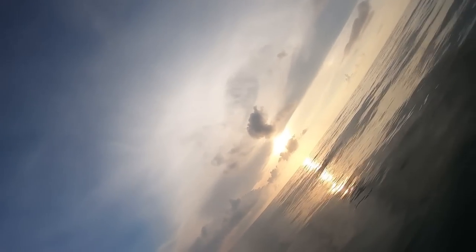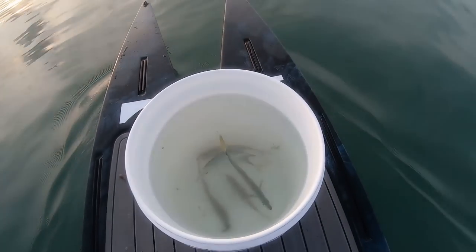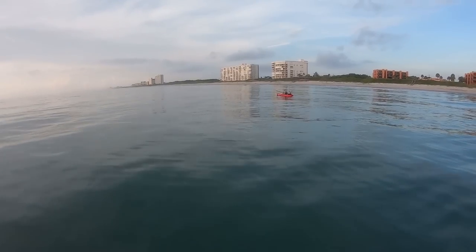We are out here bright and early. Happy 4th of July, everyone. And we have a live well or bucket full of some mixed baits. We got lookdowns, croakers, pinfish, hornbellies, and we got a pogey out the back right now. Big old pogey. So we're looking for kingfish, tarpon. Luke's over there doing the same. Hopefully we find some fish.